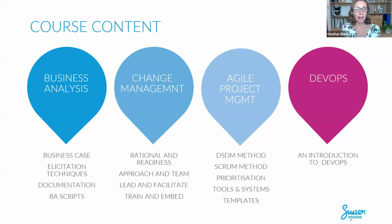And with Agile Project Management, we focus primarily on the DSDM methodology, which is, I say, that strategic methodology that allows you to prioritize business requirements and look at what the organization needs and manage a whole implementation. We also touched on Scrum methodology, which is more about managing technical teams to deliver on requirements at the grassroots. So it's that second tier down. But we look at tools and templates and systems that you can use for project management. And also we cover an introduction to DevOps.